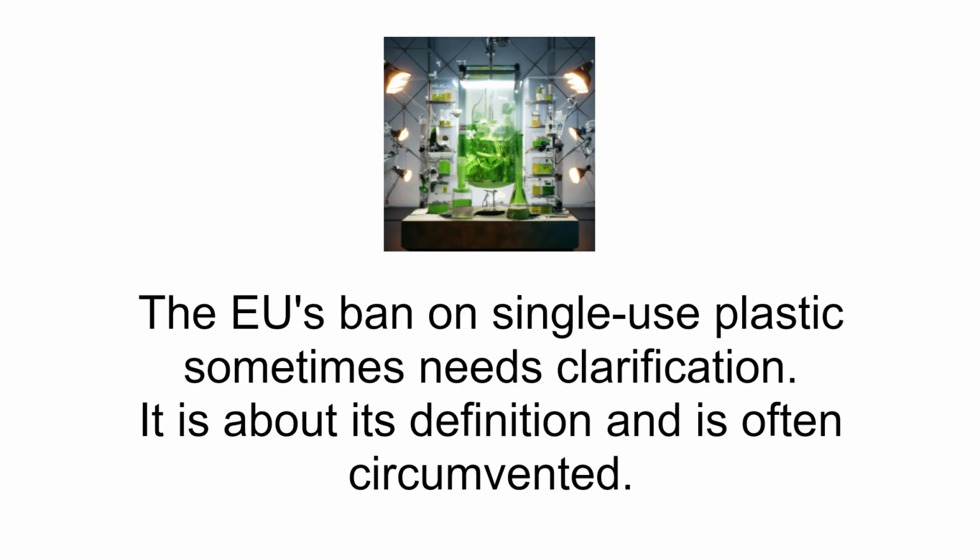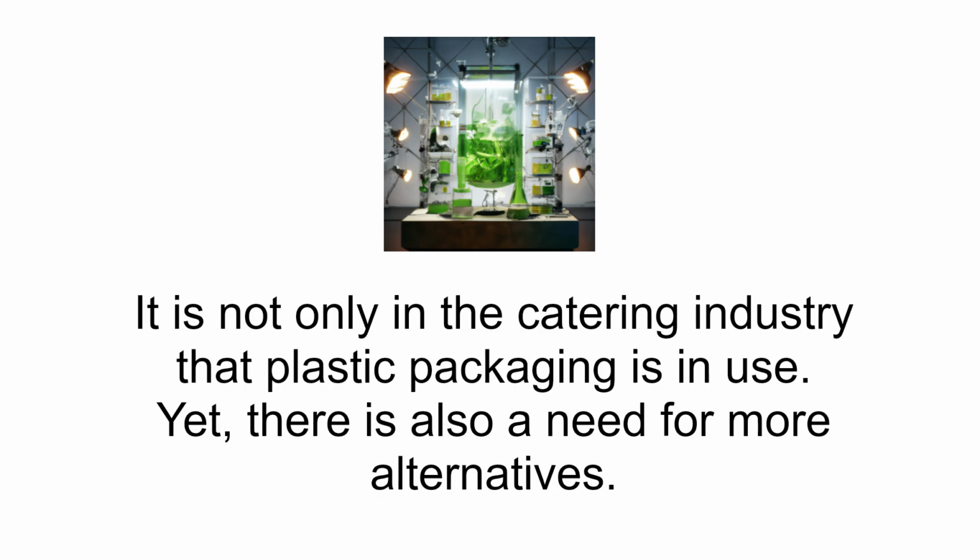The European Union's ban on single-use plastic sometimes needs clarification. It is about its definition and is often circumvented. It is not only in the catering industry that plastic packaging is in use. Yet, there is also a need for more alternatives.